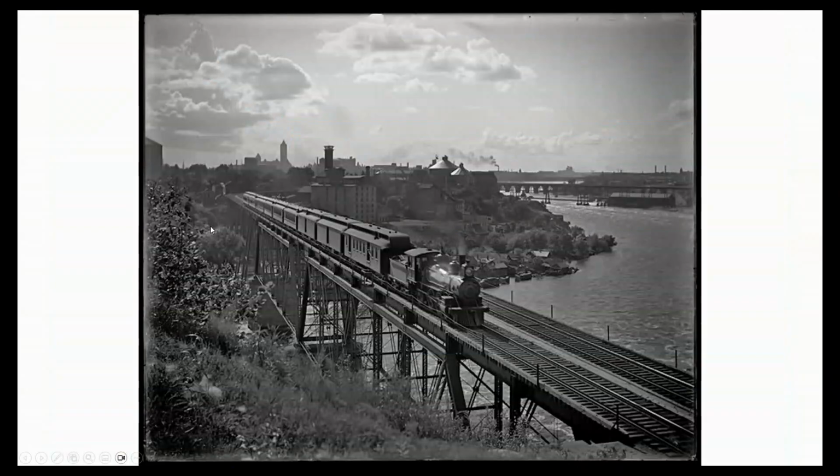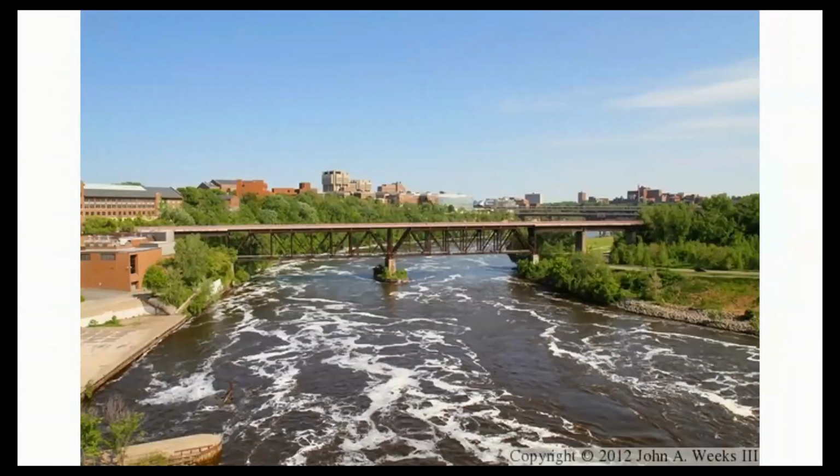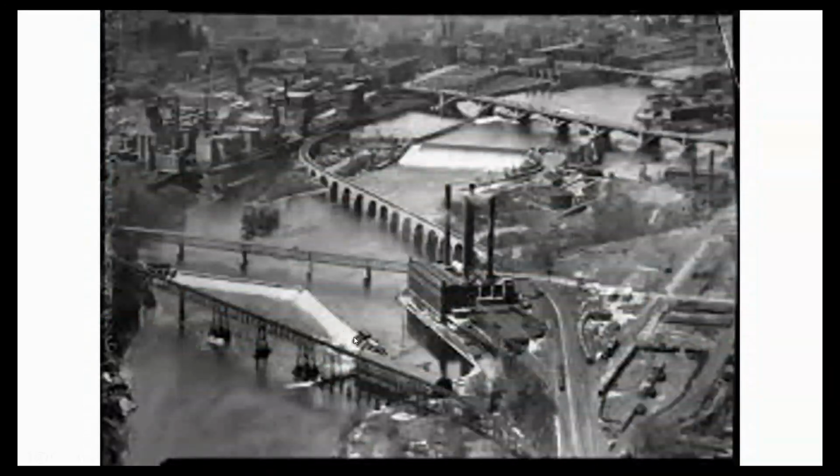So here's that bridge that went through the campus, and here's a side view of it. So it was, I mean, big trains. Now here's bridge number 9 as it sits today. It's a walking path. I'm glad they saved it. And here's that John Hill picture of a Soo Line train pulling out on it and then backing in, doubling the train. It's kind of fuzzy, but it's the only picture I could get with everything.